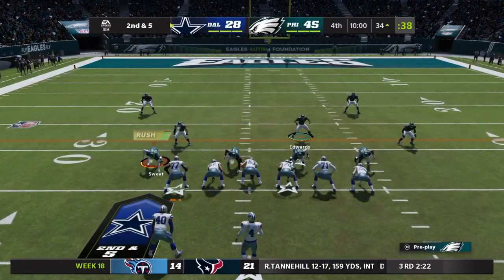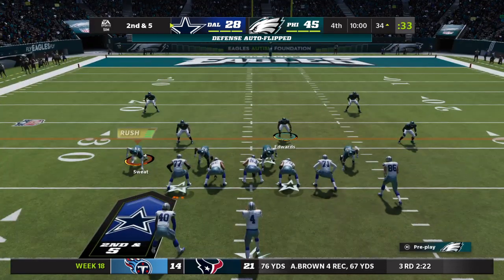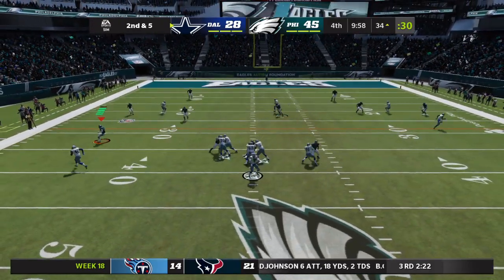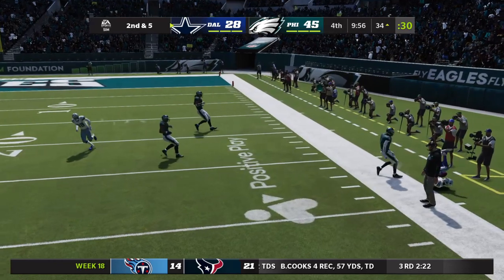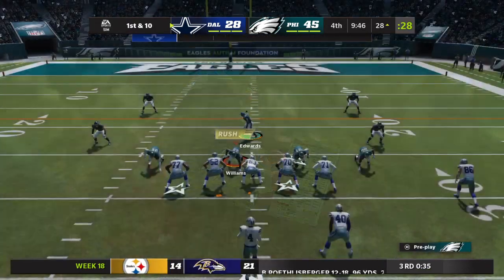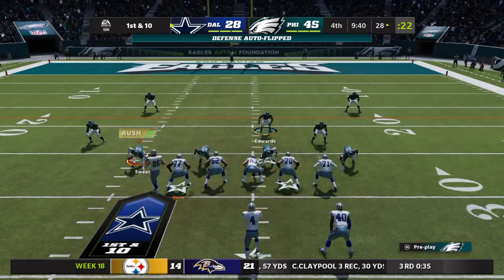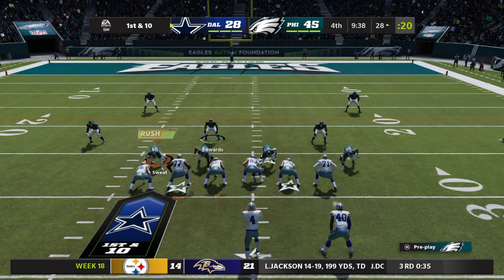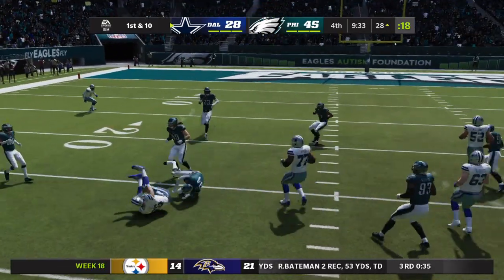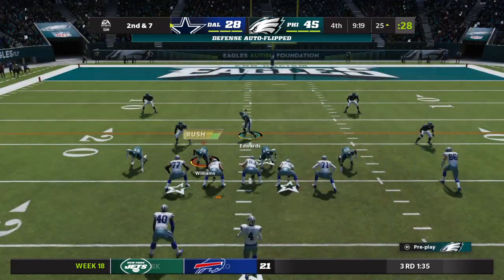Second and 5. Prescott got his man there, complete to Gallup, and he is out of bounds inside the 30. Prescott looks to throw on first. He finds his target. It's Schultz. 3 yards the gain there. Second down.